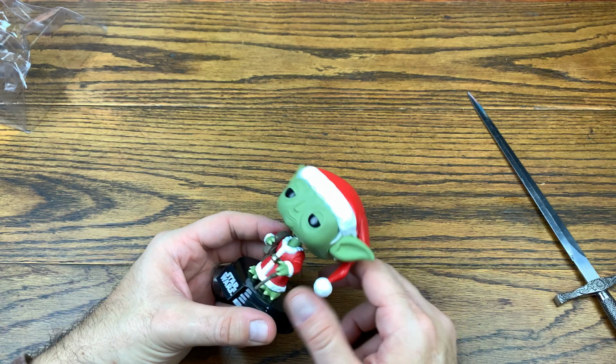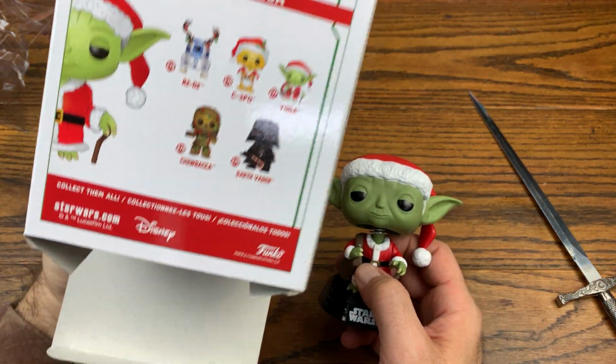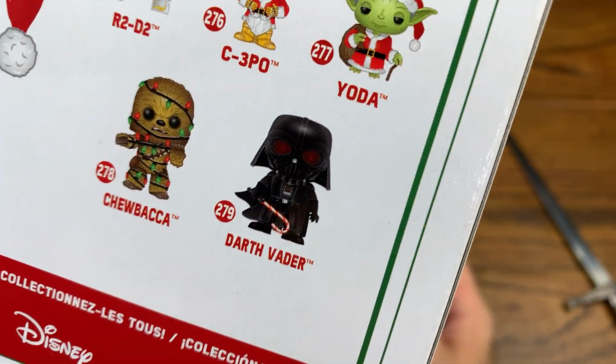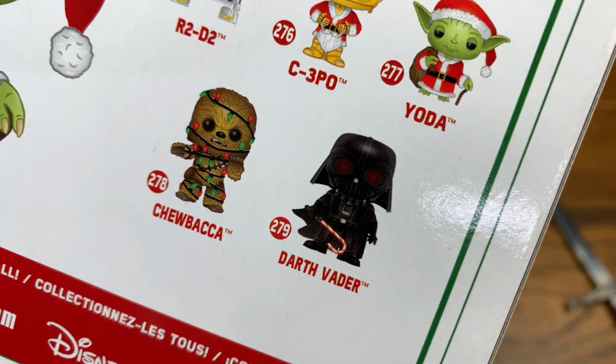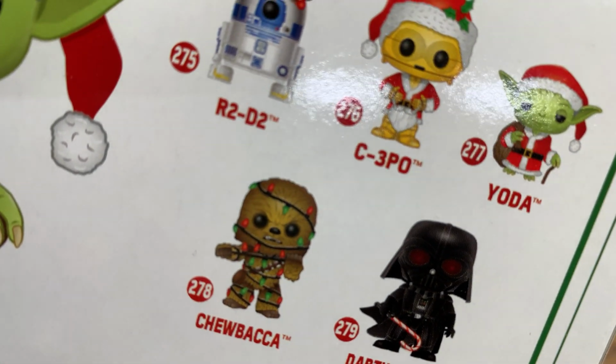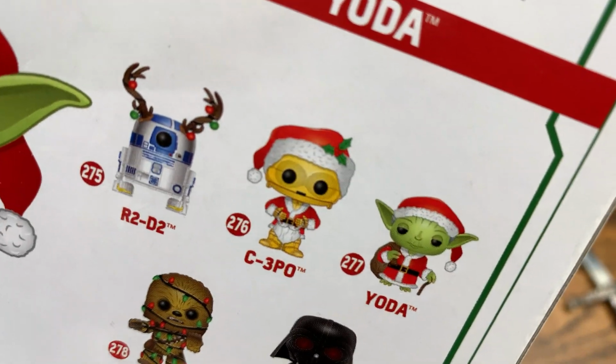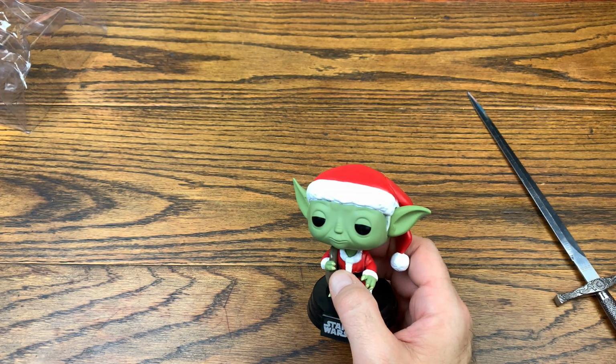To be honest with you, I like Yoda. I think Yoda or Chewie are probably my two favorite ones out of the set so far, because I like how Chewie has the string of lights all around him. And there's a Chase Vader too, so that's pretty cool. But I like how Chewie has the lights all around him, and I like Yoda. Although the C-3PO would be cool to check out. I'm sure we will check him out on the channel here.